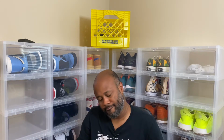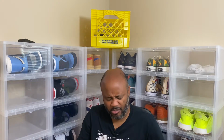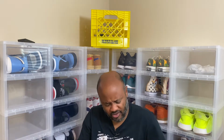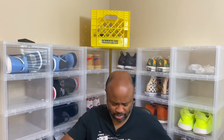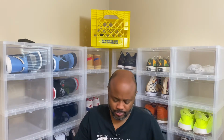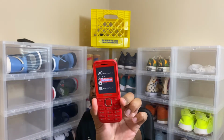Let's try this out. This phone, how much was this phone? $70, I think. I paid $70 for it on Supreme's app. I use the app instead of the website. Okay, so let's see where this goes. This would go here and fit into there. Let's just turn it on while the battery's in it. Yep, as you can see here, it says Supreme when you start it up. This is dope.